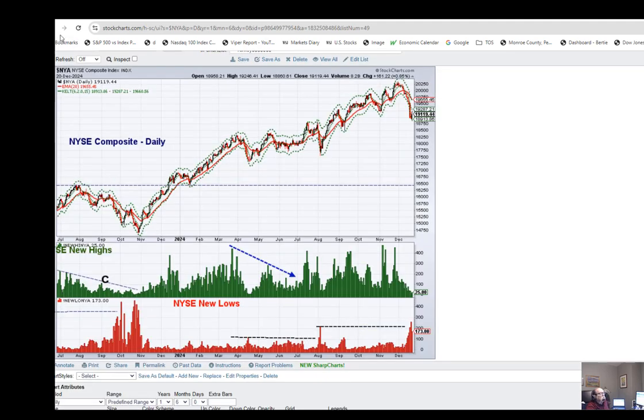The high-low analysis is negative. You can see we set a sharp surge in the NYSE new lows to about 250, well above the August high. And of course, we only had 25 new highs on Friday. Quite a spread.